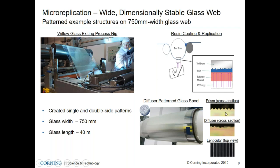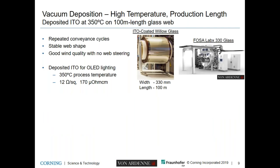So it enables fabrication of prism structures, diffusers, lenticulars, not just on one side of the glass, but on both sides, in a way that those features could be registered to each other, or the features on the glass could then be registered to other devices or align very accurately to other devices or other objects in the system.